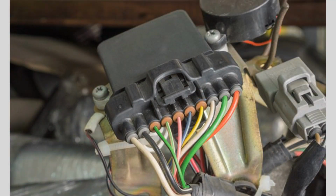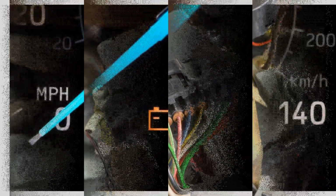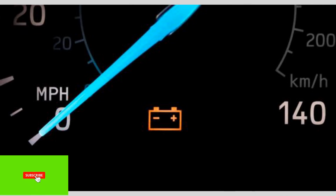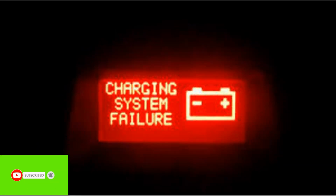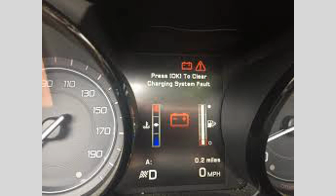Fixing the issue. If you've determined that the alternator is the culprit, you'll need to replace it with a new or refurbished unit. For a weak battery, consider getting it tested and replaced if necessary. Checking and repairing any damaged wiring or connections is also crucial to ensure proper functioning of the charging system.